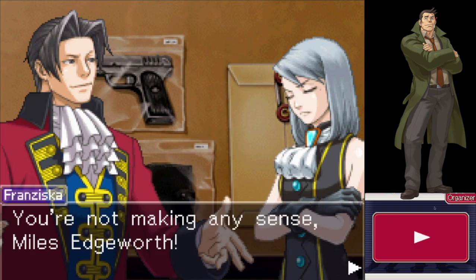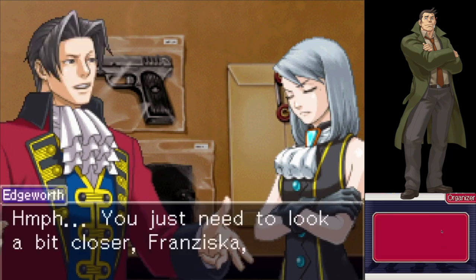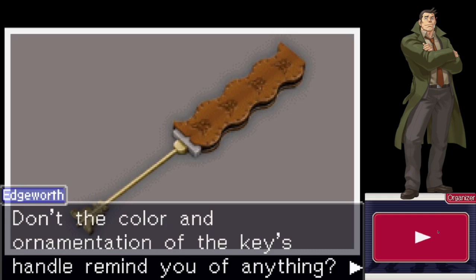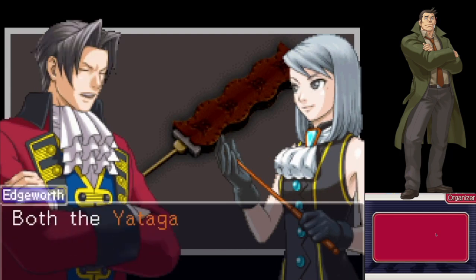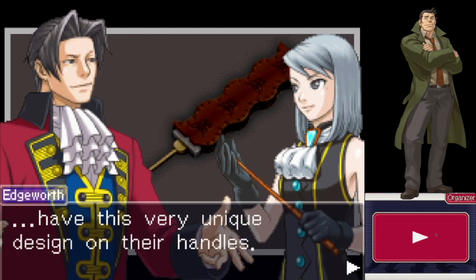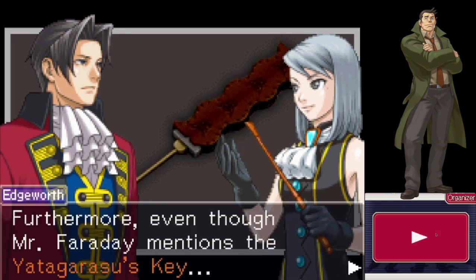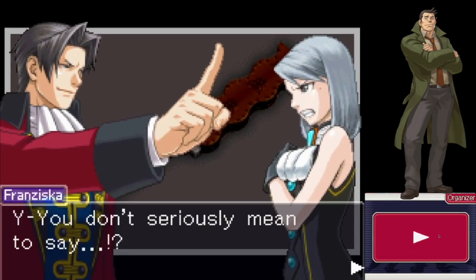You're not making any sense, Miles Edgeworth. You just need to look a bit closer, Franziska, to see what I mean. Don't the color and ornamentation of the key's handle remind you of anything? They do remind me of that knife. Very good. Both the Yatagarasu's key in this photo and the murderer's knife have this very unique design on the handles. Furthermore, even though Mr. Faraday mentioned the Yatagarasu's key, the only object we found at the crime scene was the knife.